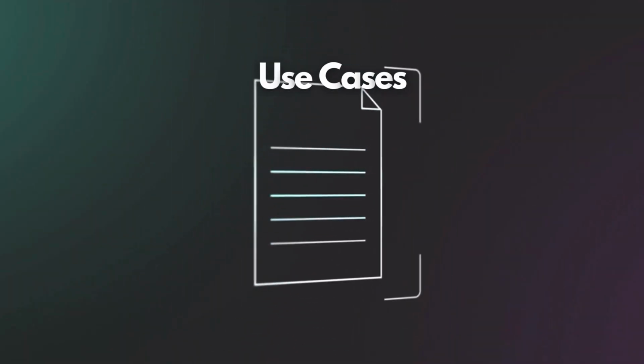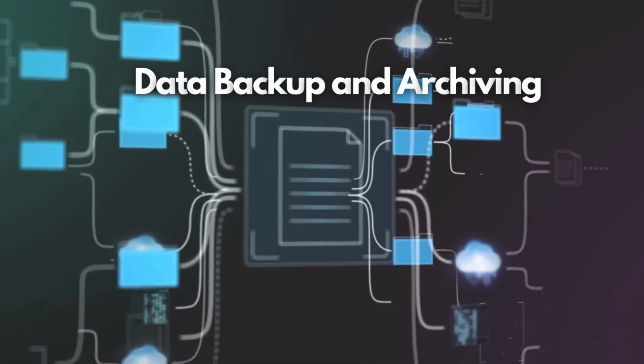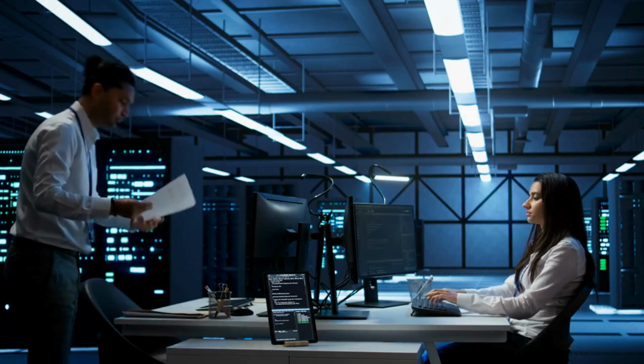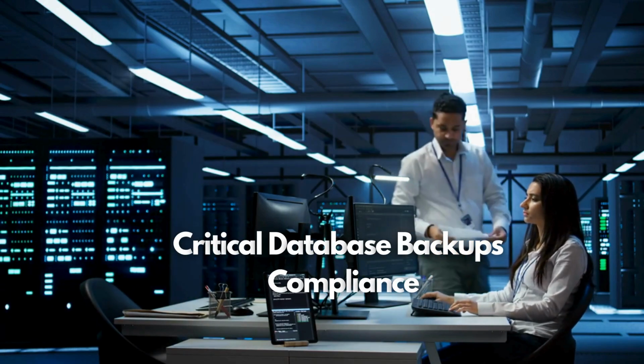Some of its use cases are data backup and archiving. S3 is widely used for storing backups and archives. For example, companies often use S3 to store backups of their critical databases and long-term archives of their compliance-related data.